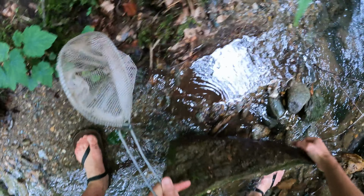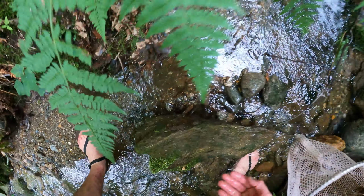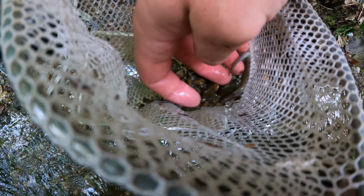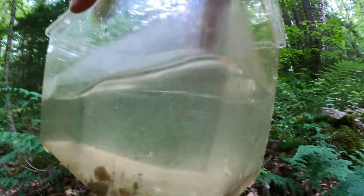Oh, there's one. Smaller one. Nice, got him. This one looks like it's more larval. A larval stage one. So yeah, this is the larval stage. Not as big as the other ones we got. Still very cool. Oh my lord, are they slippery. You could see him in there. It's fogging up because this thing is so cold. But you can see the gills on it.